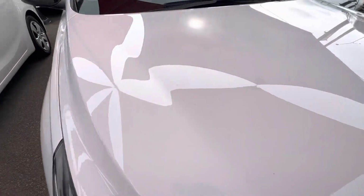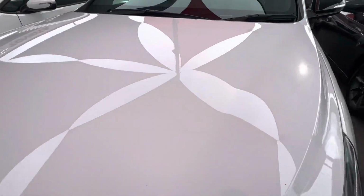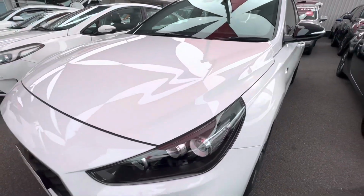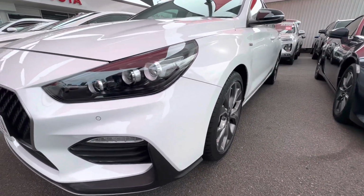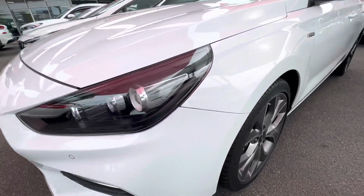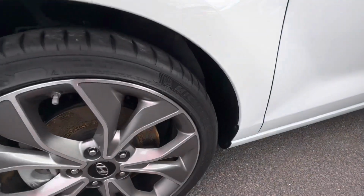No dings or dents or anything across the bonnet. Keep an eye out, making sure there's no stone chips. Getting great reflection off the paint as well, which is always good to see. Down that passenger side, nice straight body, but we'll cover each panel as we go. Trying to keep an eye out, point out any imperfections we can.